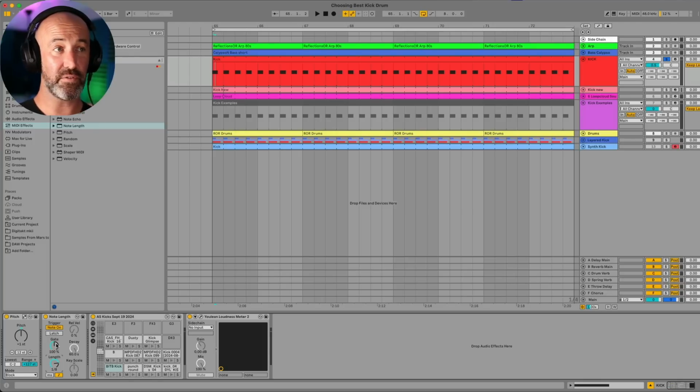This is kind of useful if you've got an old session and you've accidentally put all different lengths in. Sometimes they're 16ths, sometimes they're whatever else. This will force everything on the track to just be eighth notes.